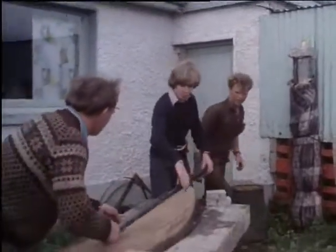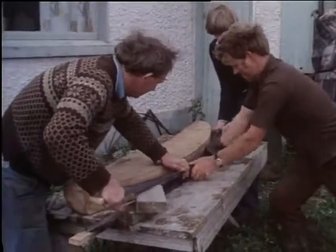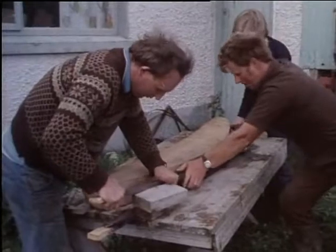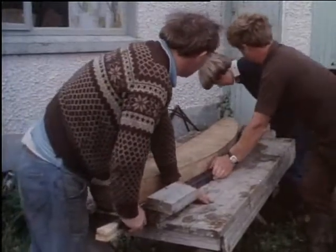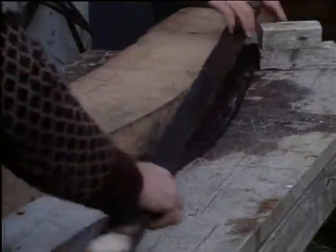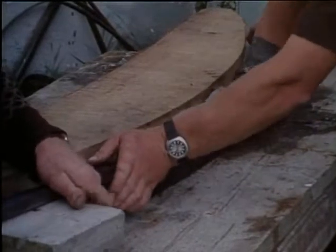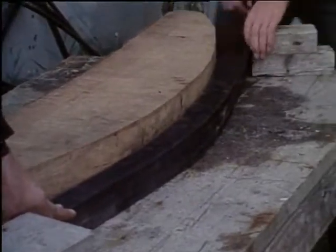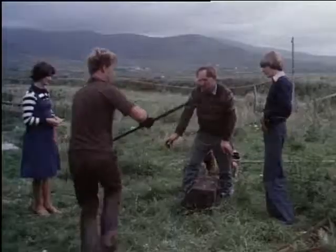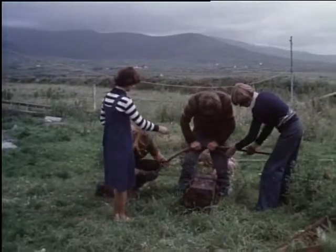The four lengths of white deal for the bow gunwales are steamed and placed around a mould to give them the necessary curve. Their brown colour was produced by the tannin from the oak ribs, also in the steamer. The bow ribs, which need to be sharply bent, are tied around a number of metal moulds.